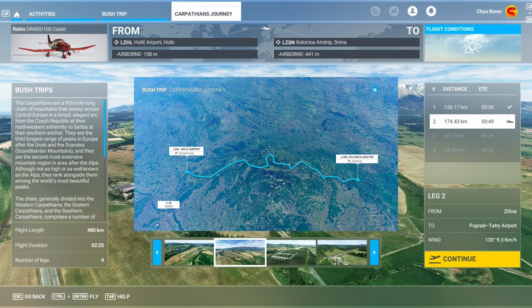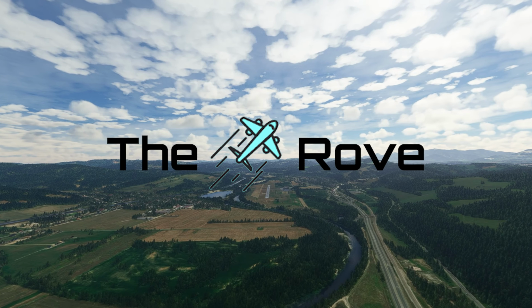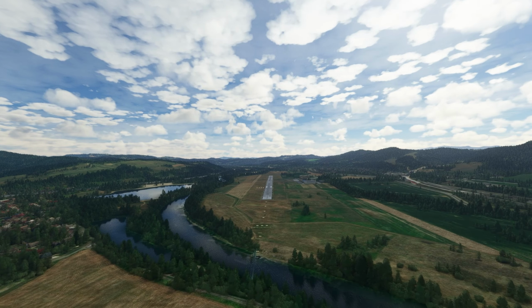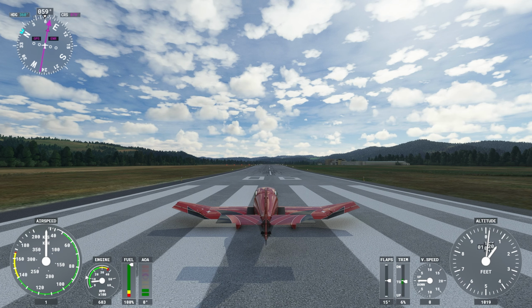Namaste programs, welcome back to Microsoft Flight Simulator, and the Rove through the Carpathians journey bush trip continues with leg 2 from Žilina to Poprad Tatry Airport. I don't think these are the towns, but we're going there anyway. Alright programs, let's go. This plane's not going to fly itself, if only.